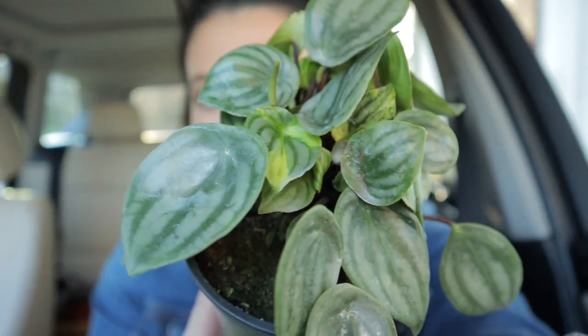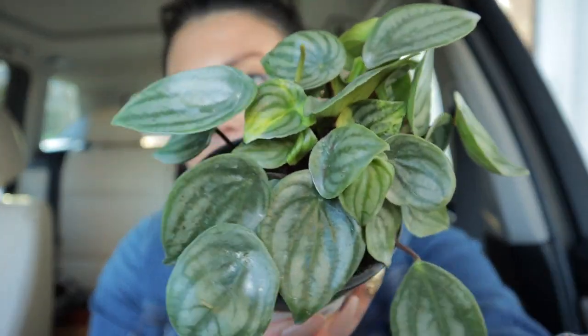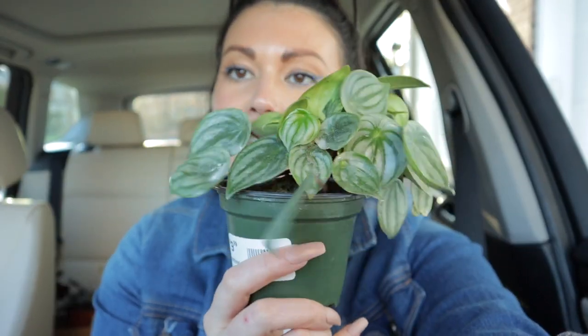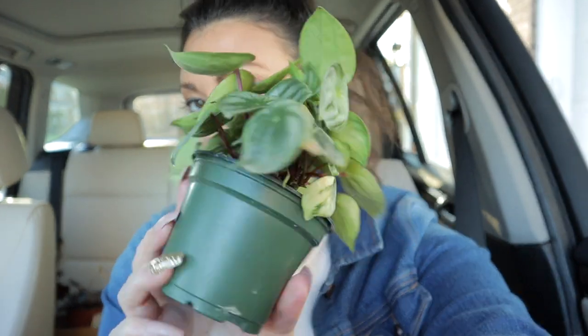It even has a little flower it's putting out, as you can see right there. The leaves obviously look like watermelons, and then it has those beautiful red stems. So this was a great find. The fact that it was variegated was a big bonus.